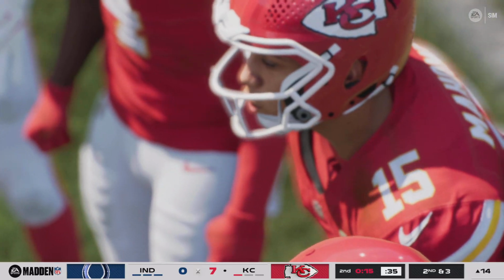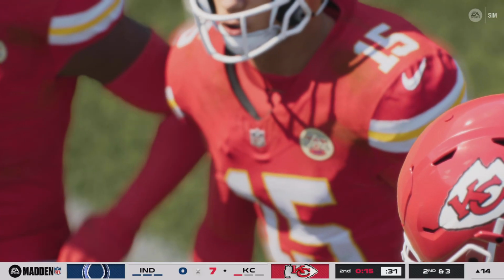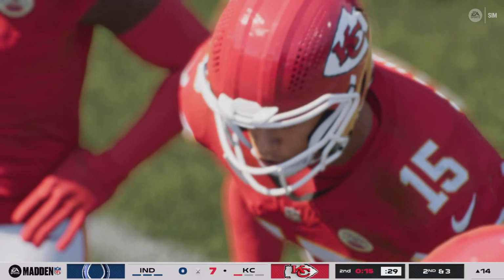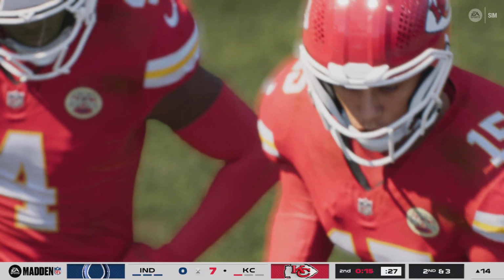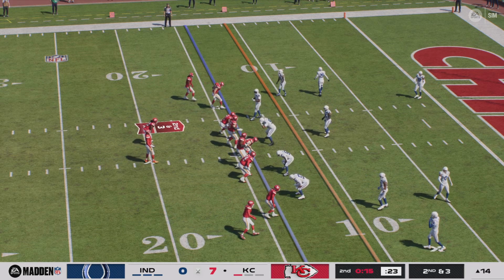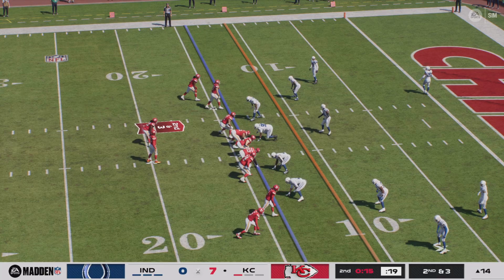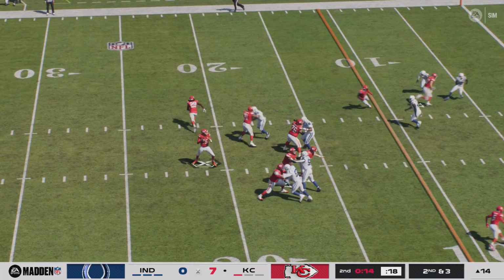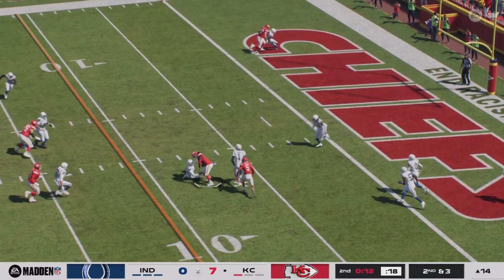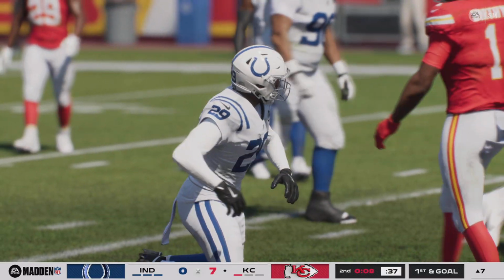Quarterbacks will look for their tight end short in just about any situation. They take away the deeper options. Well, there's their consistent source of positive yardage, the trusty tight end. 2nd and 3 now. Mahomes. This one's caught. And it's another first down on this drive.